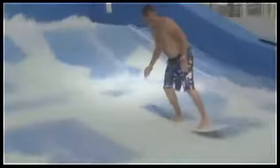Whether it's bodyboarding or surfing, the Flow Riders can be just as much fun to watch as they are to try. The wild times don't stop there. Not far from the Flow Riders, you'll find the launching pad, a truly thrilling, heart-pumping adrenaline rush.